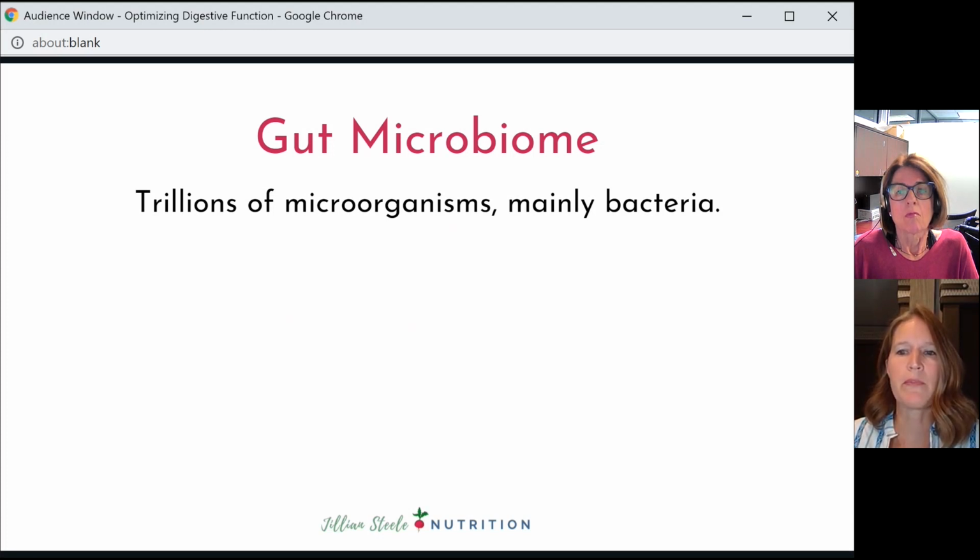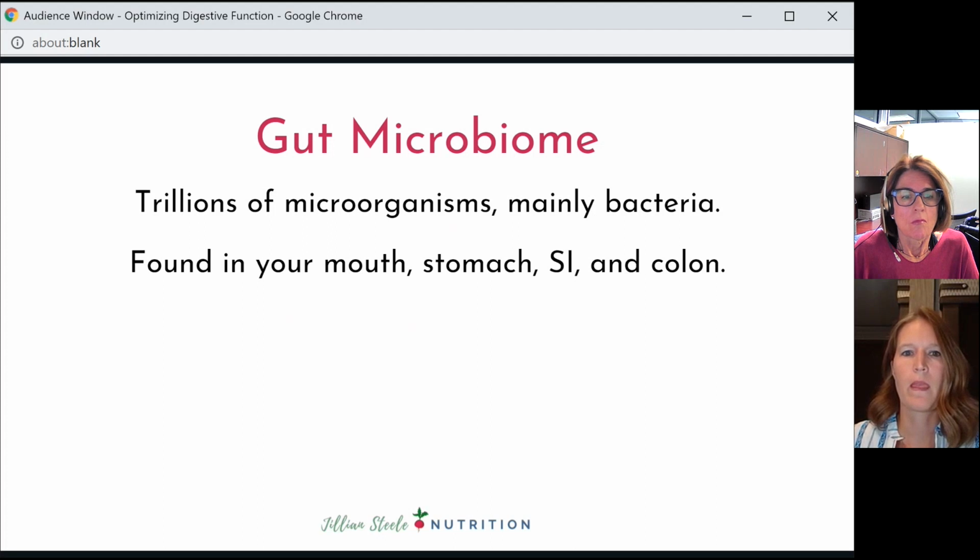It is also possible for pathogens to be found in your gut microbiome. They can be bacterial, viral, or parasitic. They are usually consumed with bad food or water. So your gut microbiome, most of it is found in the large intestine. A smaller amount is found in the small intestine, an even smaller amount in the stomach, and there are some in the mouth.